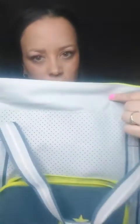See these snaps here? There's a snap on each side. When we unsnap this, this is what gives you the extra capacity, okay? So it makes the bag a lot longer. This is a canvas, and then this is more of a wipeable material. And then on each side, you've got these pockets. So you can put your keys in here, water bottles, etc. And then of course you've got the pocket in the front.